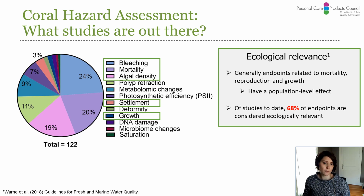So out of the endpoints that have been studied, I've highlighted in the green boxes which ones would actually be ecologically relevant. That would be bleaching, mortality, algal density, because it is a measure of bleaching, settlement, which is where larvae settle on a surface and then are able to grow, so that's related to reproduction, and then growth itself. Of the studies to date, only 68% of the endpoints that have been reported would be considered ecologically relevant.